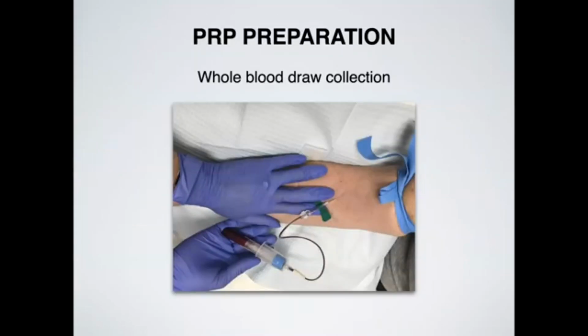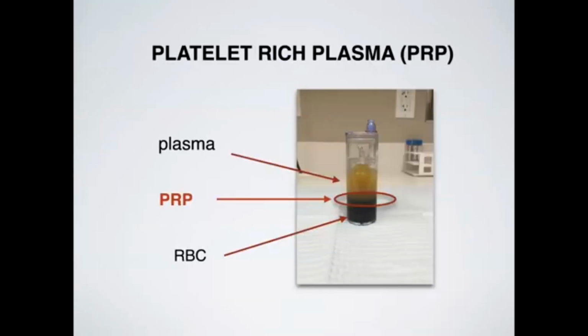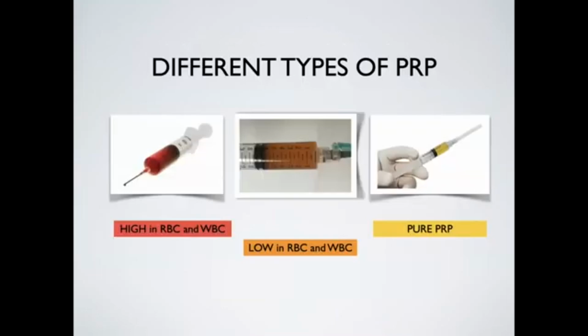And basically with PRP, it's a simple blood draw, and then it's centrifuged, and then the layers separate as we talked about earlier, and you can see here the PRP in the middle section there, just above the red blood cell layer and below the plasma layer. And we can vary it by different ways. For example, we could make a PRP that has a lot of red blood cells and a lot of white blood cells. That might be helpful for perhaps an infected wound or a very high-grade tendon tear, versus making the pure PRP, which you see on the right, which is more of a yellow color, and that's more for anti-inflammatory purposes. So if a patient has an inflamed knee joint, for example. And then there's an intermediate type in the middle of that orange, which is low in red blood cell, low in white blood cell.